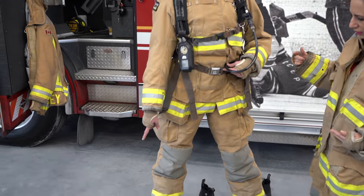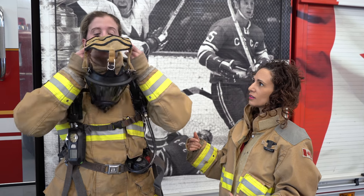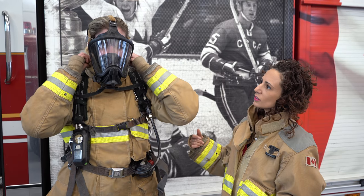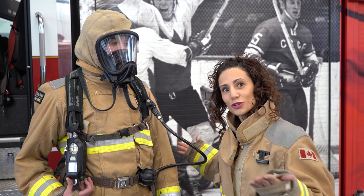Wow, can I see it? Yeah, this is the next step. I'm gonna look a little bit different when I put this on, but I'm still Firefighter Katie underneath all this gear. Wow, okay. Hey kids, if you see a firefighter dressed like this with this mask on, don't be afraid, they're there to help. So you just go toward them and they'll take care of you, okay?